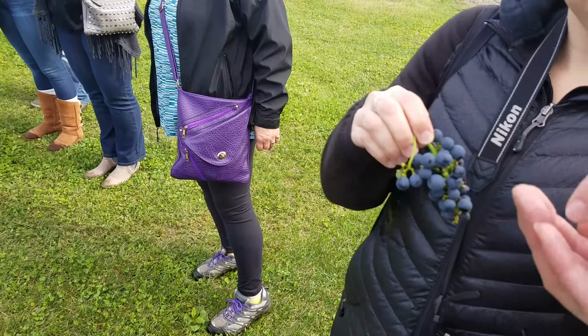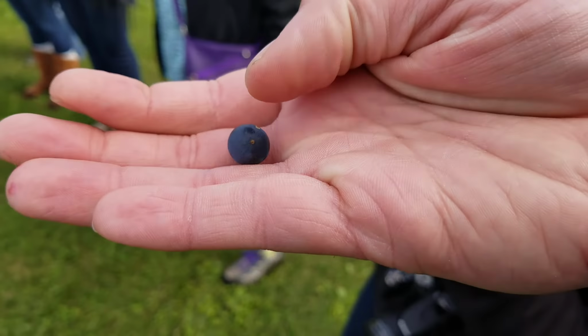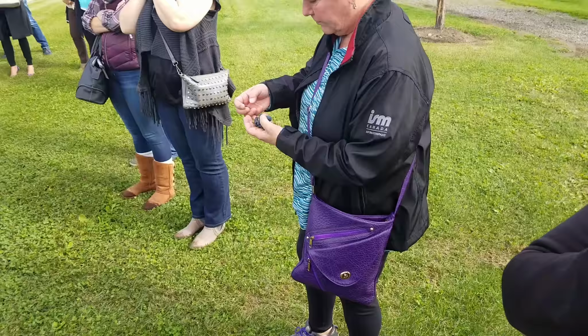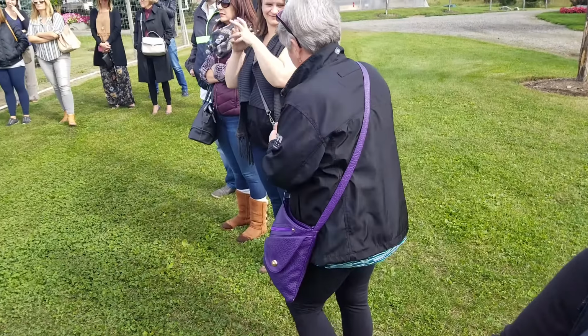The juice is actually red, whereas most grapes, like our Pinot Noir, Merlot and all that, the juice inside of those is clear.